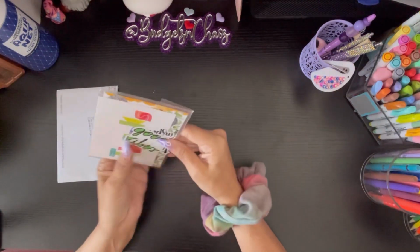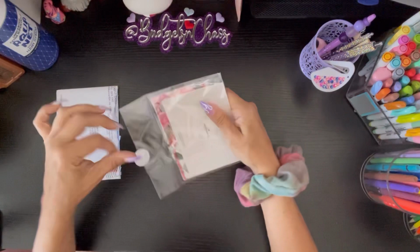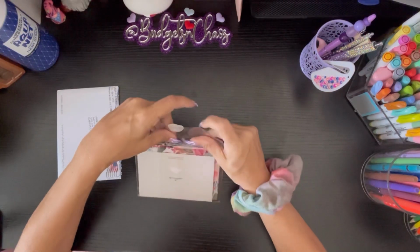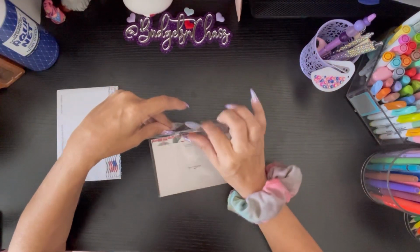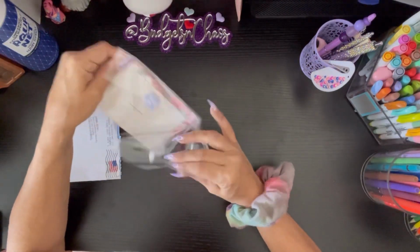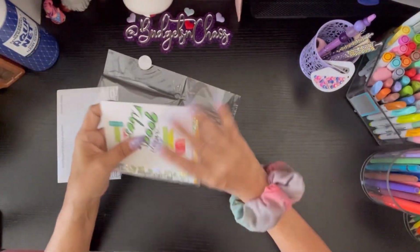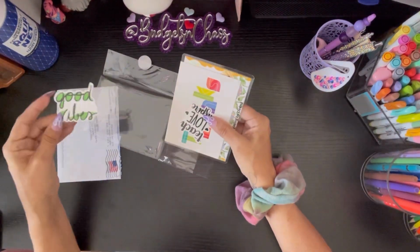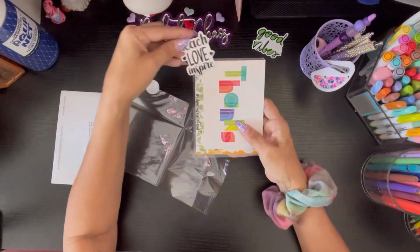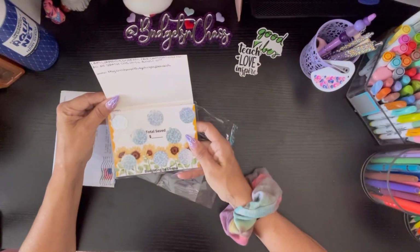Drum roll, please. I don't even know what this is. I ordered so much stuff. I honestly don't remember what I ordered from each person. Budgeting by Dina. I don't recall, you guys. Oh, look at it. Good vibes. Love, love. Okay, my stickers. Teach, love, inspire. Yes. Preach, girl. Let's do it.